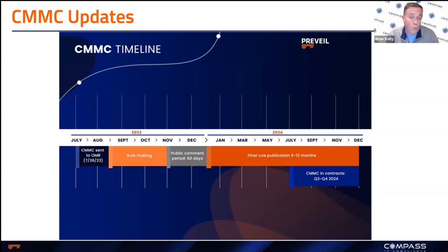From there, once we get past the comment period, once we see whether we have an interim final rule or a proposed rule, the idea is that we'll start to see CMMC show up in a three-year phased rollout into clauses in the contracts. So here we are, mid-September of 2023, we're anticipating CMMC showing up in contracts in either late Q4 2024 or early Q1 2025.